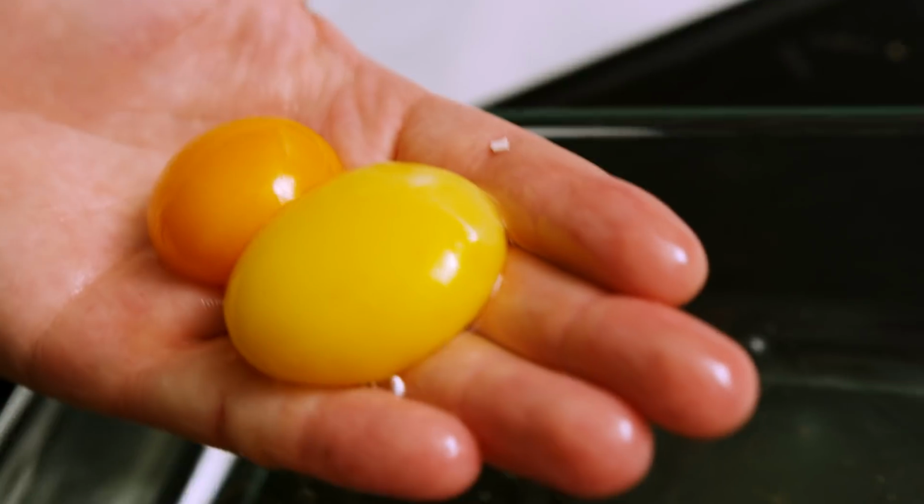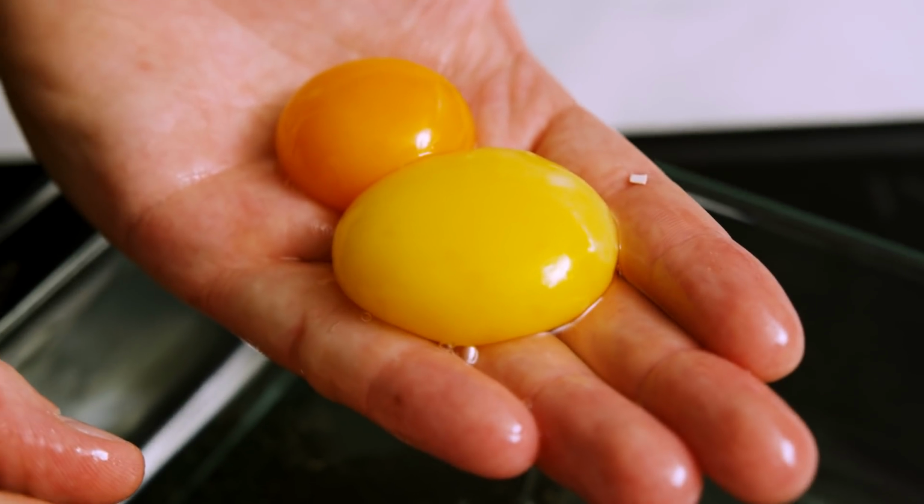What's crazy is egg suppliers realize that the public is catching on that we don't want this light highlighter yellow chicken egg yolk because it's not good. It's not as nutritious. So what are they doing? They're feeding their chickens more yellow food like corn and turmeric in order to change the color of that yolk to fool us into thinking we're eating a more nutritious egg.